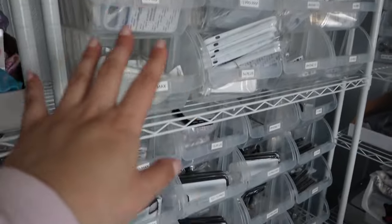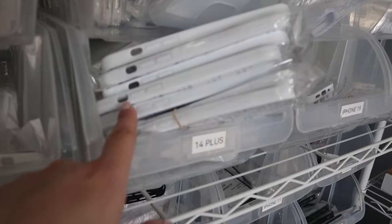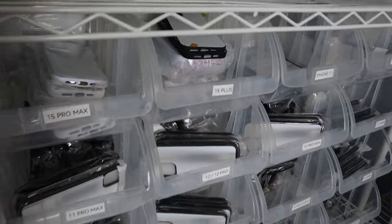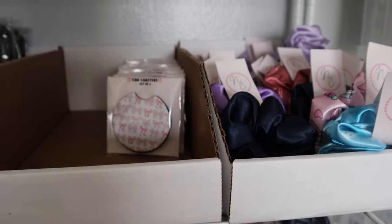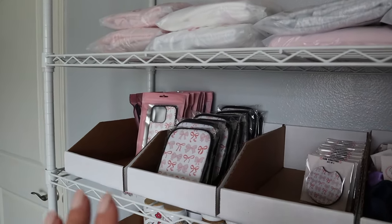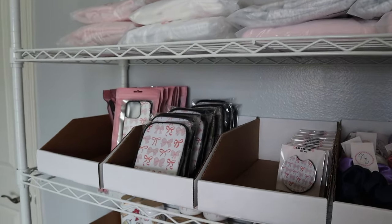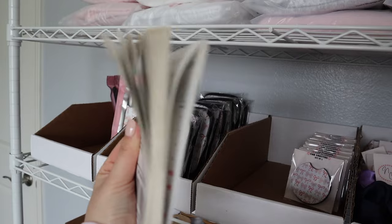As you guys know, I do have all these plastic organizers, but they do not hold as much. I have a bunch of things sticking out of places and things like that, so I'm probably going to switch all of these with these corrugated bins as well. And I will be doing a full updated office tour because there are so many changes to my office. Make sure to stay tuned for that updated office tour video. It should be coming out within the next couple weeks. And now it's time to pack some orders.